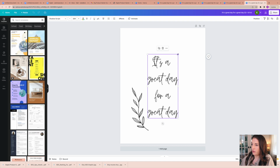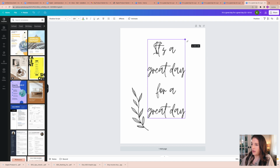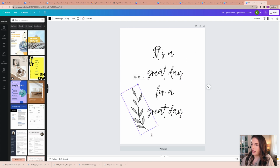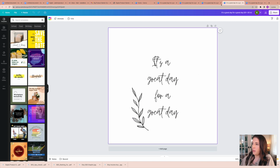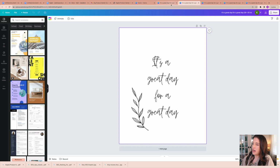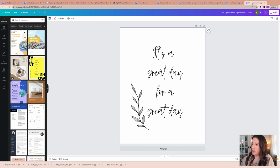If you want to make it look right for the canvas size that it's on, you may need to resize it a little bit or shift it around, or sometimes you can just leave as is if it still looks good. But once you are happy, you've shifted these around, you've made them look correct for each canvas size that they're on, then you're going to want to download each of these as a separate file.